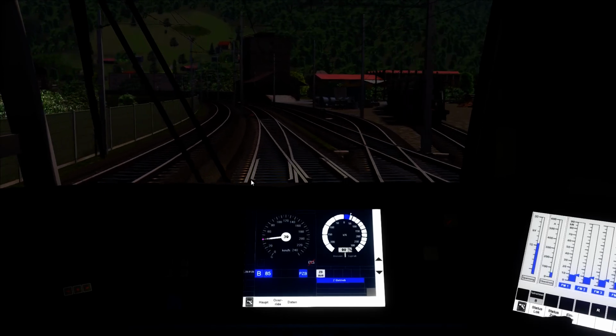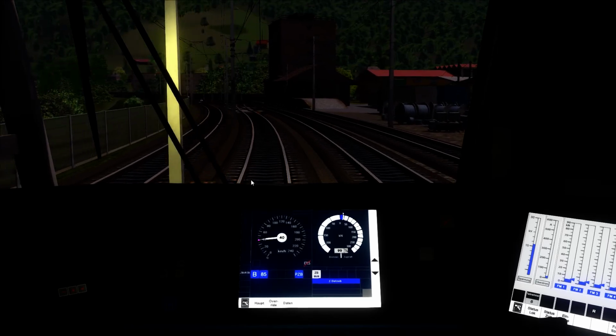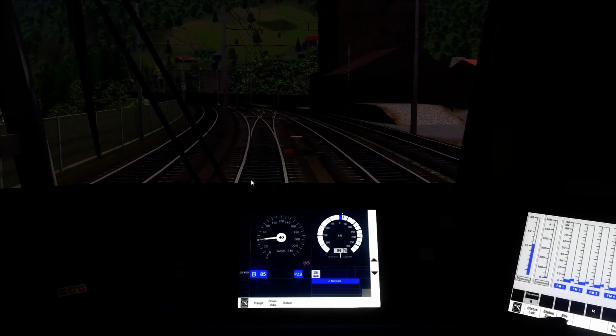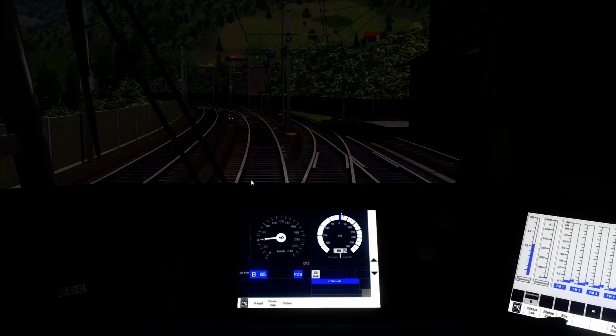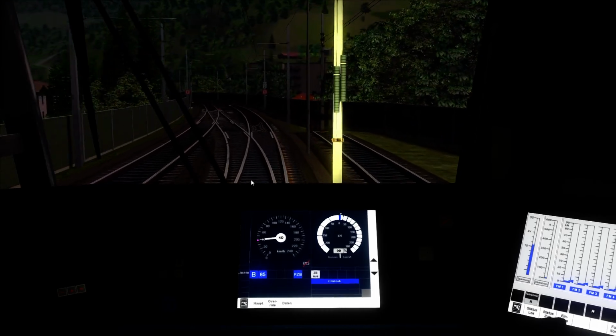I hate this. The reason I'm getting so triggered is I recorded part 1 of this video, then recorded the Munich-Augsburg run, and obviously the key in Dovetail Locos is Shift, whereas in this it's Spacebar. And I'm just getting triggered by everything.